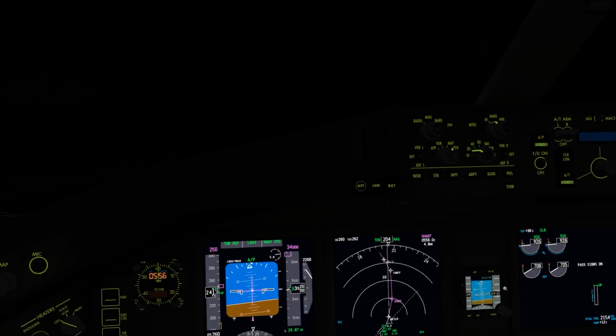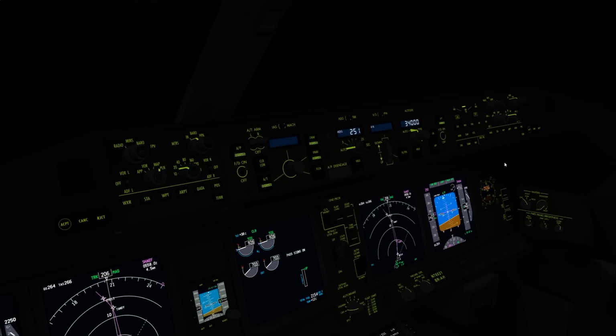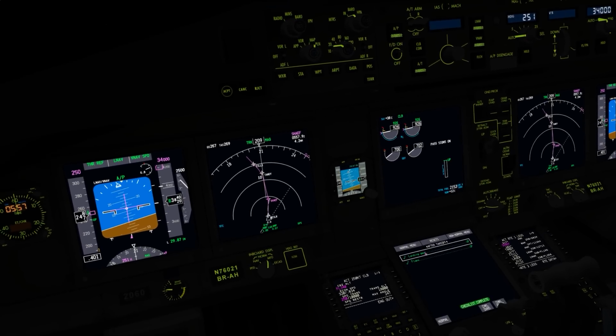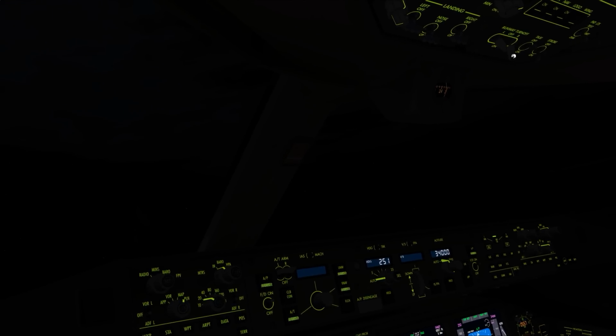Alright, and we are established on our departure. So let's go ahead and take a look at our after takeoff checklist. Landing gear is up, flaps are up. After takeoff checklist is complete. Go ahead and take off our taxi lights and our runway turn off lights now.